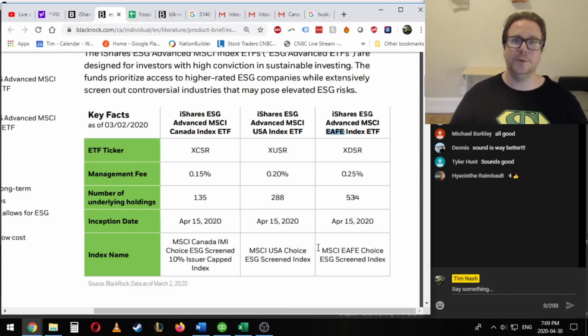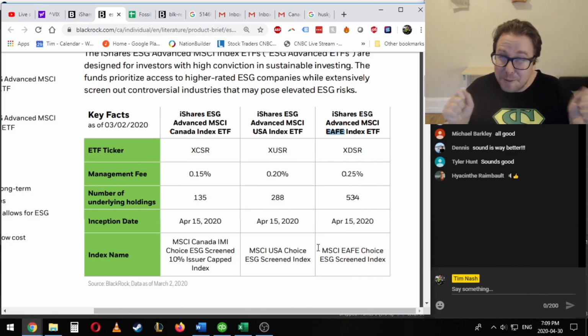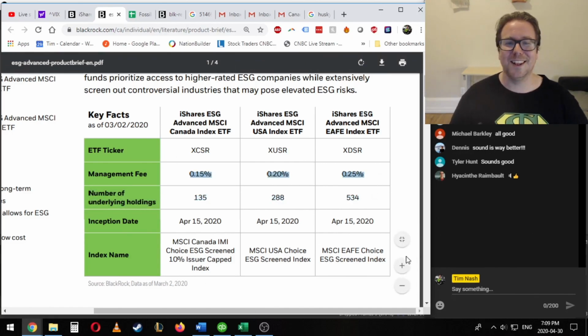It's really hard to do ESG investing in emerging markets. There are a couple ETFs, but they're not great. So I was hoping for a good one here. Unfortunately, it's not there, but it is what it is. I'll take it. You can see the management fees are very low on these. This makes me so happy that we have such low management fees.